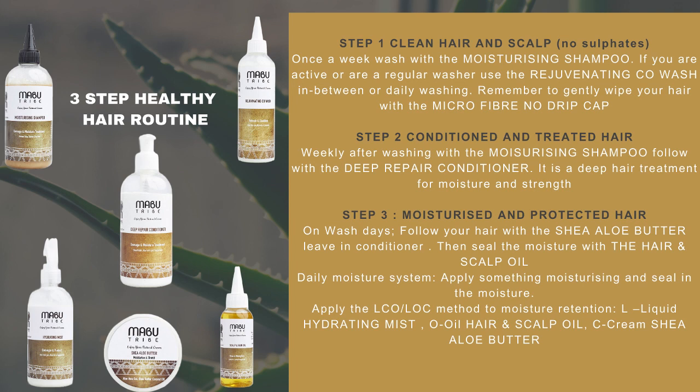You're able to actually moisturize it and make sure that it is strengthened. With the adult range, we call it the 1, 2, 3 healthy hair routine. So it's 3 steps, where the first step is where you clean your scalp and your hair. This is where you use the moisturizing shampoo, or you can use the 2-in-1 co-wash, which is our rejuvenating co-wash. After that, you would need to go in and actually condition and treat your hair. The deep repair conditioner is a deep repair treatment.